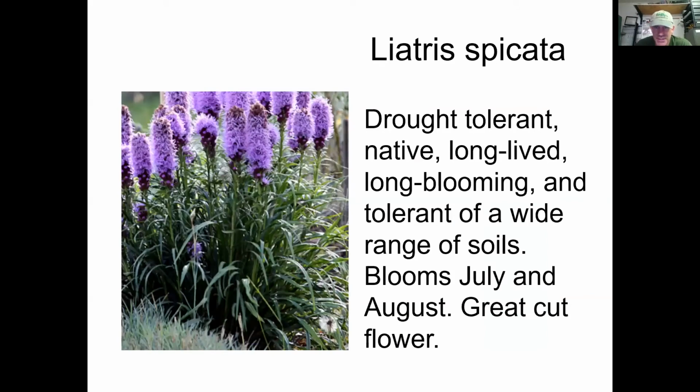This is Liatris. The common name for this is Kansas Gayfeather. We do a lot of the flowers for a mall called the Village of Rochester. And there are some little island plantings where we plant a few perennials year after year after year. And some have been there for years and have taken no maintenance whatsoever. Daylilies, hostas, there's some asters, salvia, and Liatris, this plant right here.